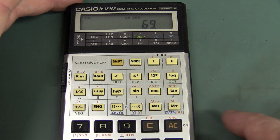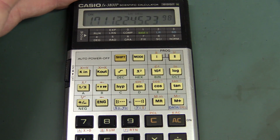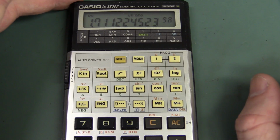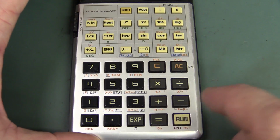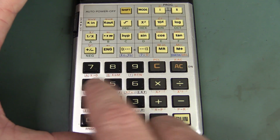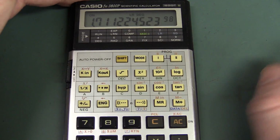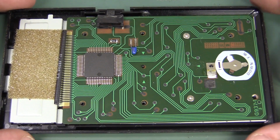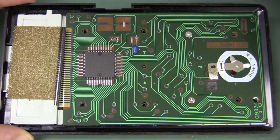But anyway, 69 factorial. That's a test of how fast the processor is. It wasn't that slow, but not completely instant. And it's got all your regular stuff, polar to rectangular conversion, all your statistics stuff as well, all your typical Casio stuff of that era. And this one is your old school PCB. Look at that. Before they went to, as I've shown in previous ones, the membrane boards.